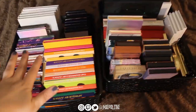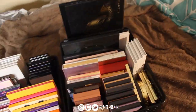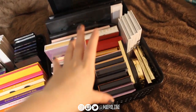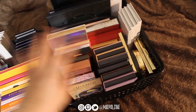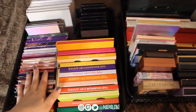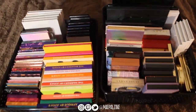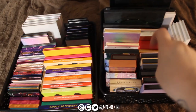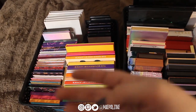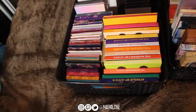Alright, so here is my collection pulled out. This basket is more or less my drugstore basket, and this one is more or less my high-end basket. This one does have a few that actually could fit in this section, but this one's pretty full, and this is pretty full. That's why I don't need any more eyeshadow. So let's jump into it. I gotta hold the camera. I don't have a tripod, so excuse me if this is not the best angle for anything.